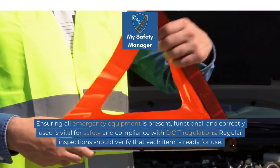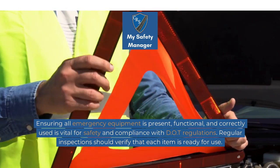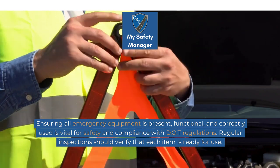Ensuring all emergency equipment is present, functional, and correctly used is vital for safety and compliance with DOT regulations. Regular inspections should verify that each item is ready for use.